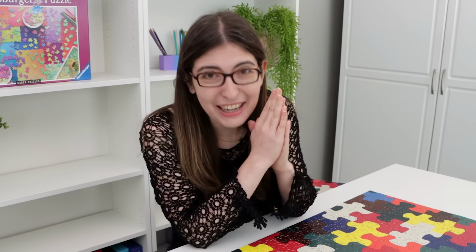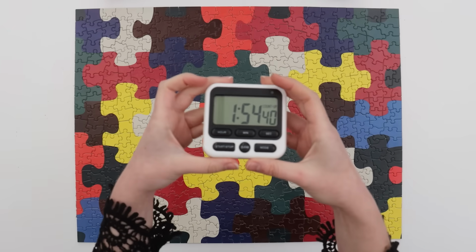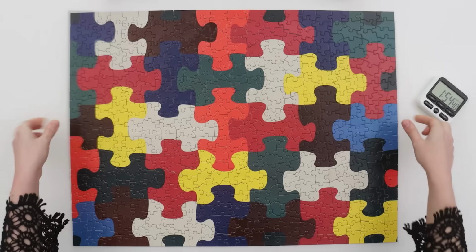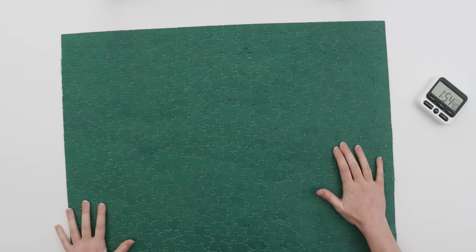Oh man, what a fun, quick little puzzle. So in total, that took me an hour 54:40. And look at how solid this thing is. I can literally pick it up and drop it and it's totally fine. Let's see if I can flip it. There we go. So solid.